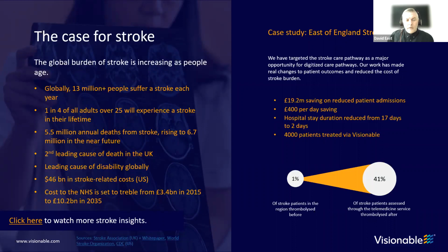One of the key clinical disciplines that we've proven that care pathway design within is stroke within the UK. We've been supporting the East of England Stroke Network for over 10 years now, looking at the thrombolysis rates, looking at the door-to-needle time improvement, and making sure that the patient is directed to the right care in real time as quickly as possible. We obviously know the global struggle and challenge around stroke, so we feel that this solution and this suite of solutions is able to support this global issue. Next slide, please.